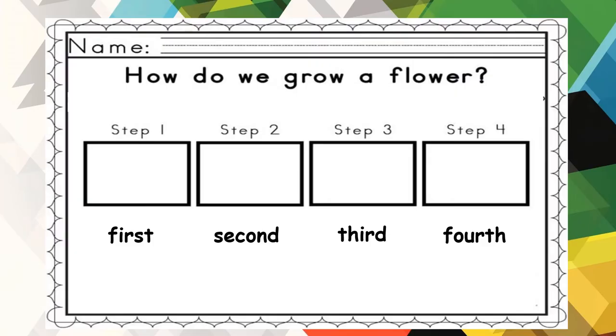Now that you have completed the video, you may want to pause it because you're going to need a piece of paper. You may need to go grab some. You may need to grab something to write with or anything that you want to use to make it colorful. So what you need to do is draw what happened in each step.